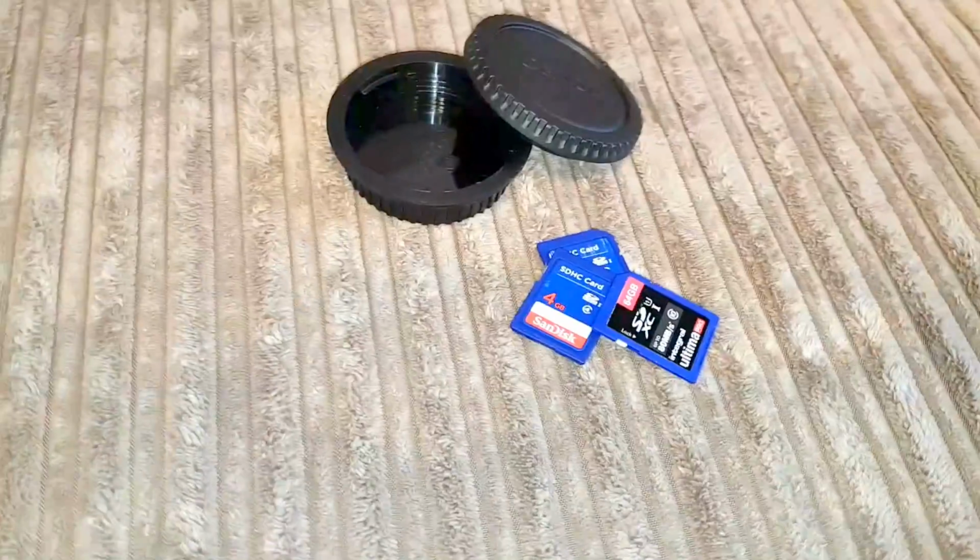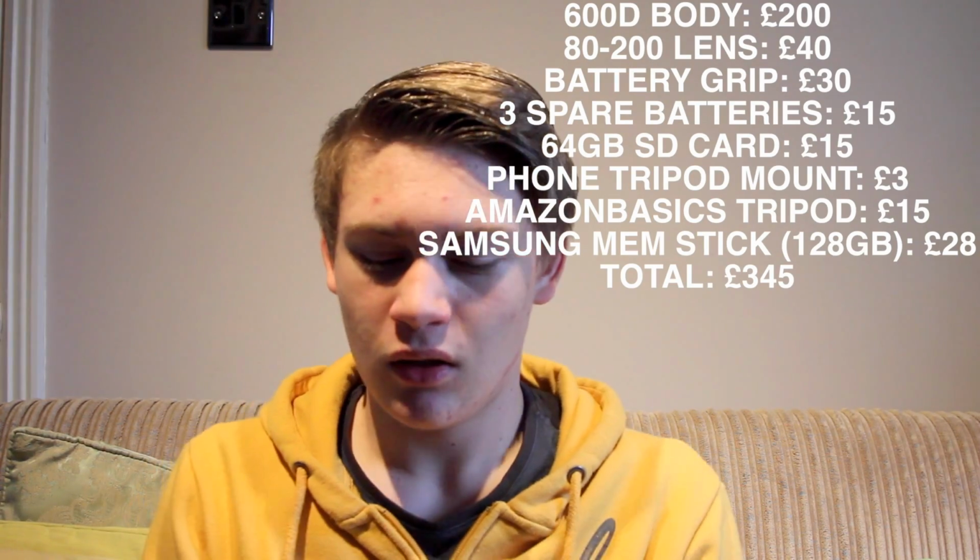Body caps and lens caps, I always use them to hold my SD cards in. So I have a rear lens cap, some SD cards, you put them in, and then you get your body cap, and you've got a handy little case for your SD cards, and I take that to college with me. Now, my Samsung memory stick, this is great, waterproof, shockproof, everything proof. I can plug it into my phone, so I can download videos and everything onto it, and then plug it into my computer later. That comes in very handy.